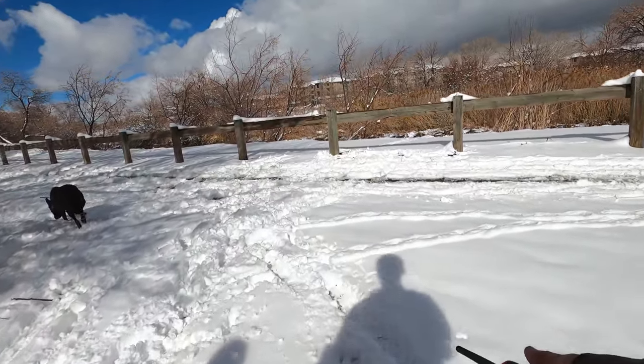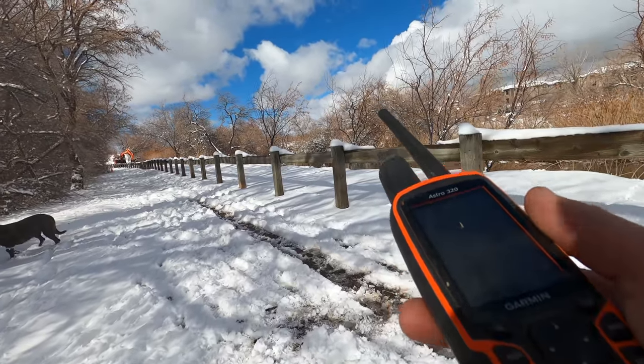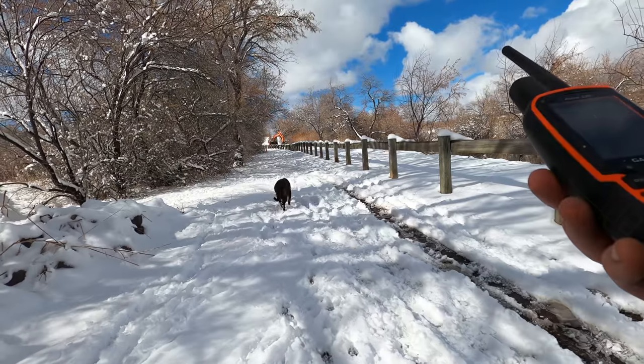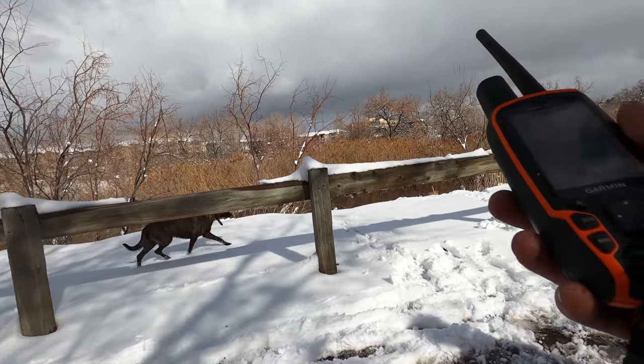These should be his tracks. And then he turned this way. Sherni, where is it? Good girl, where is it? Where is it? And she's trying to find it. She knows she's off. Good girl, where is it?